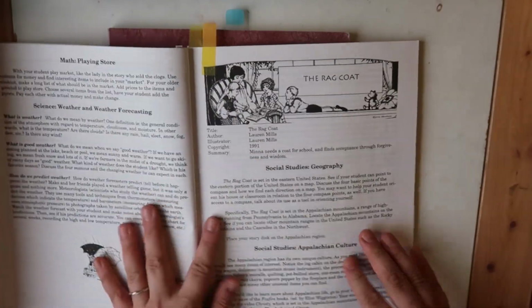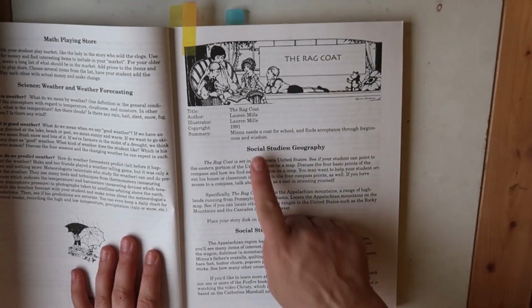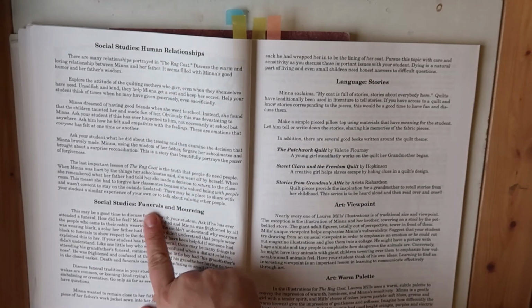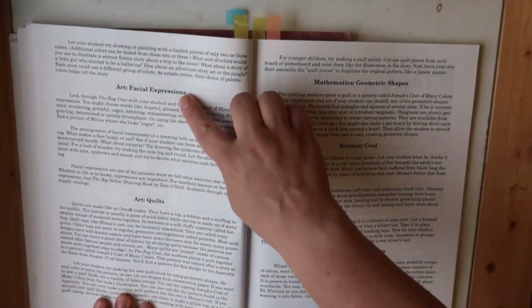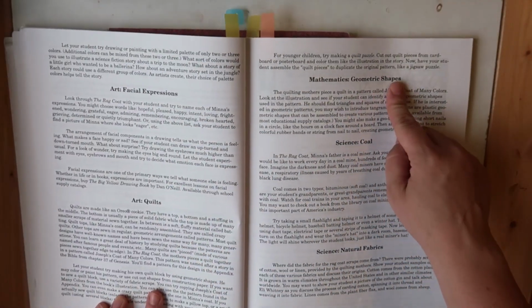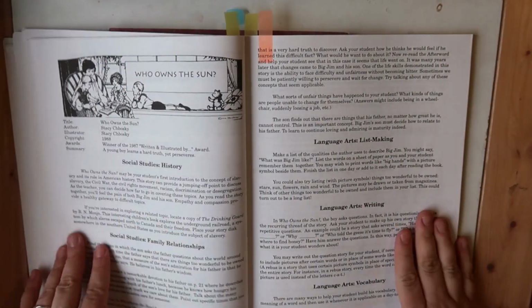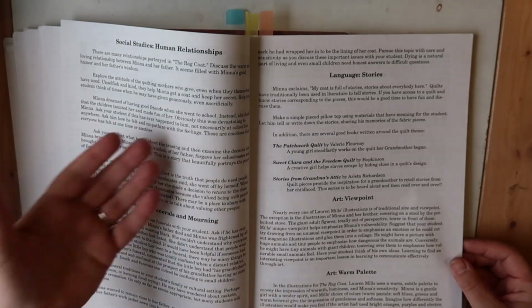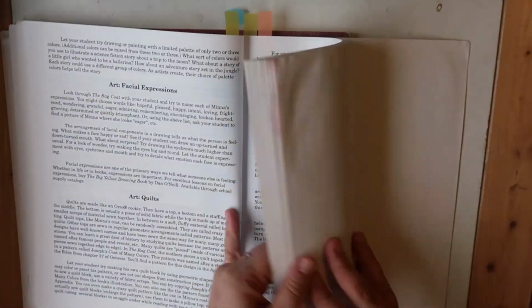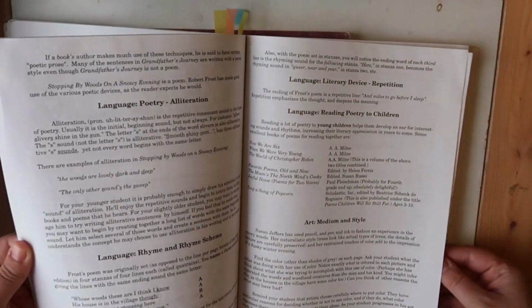Okay, so here is The Rag Coat, the author, illustrator, copyright, and the summary. Then again, you have social studies: geography, Appalachian culture, human relationships, funerals and mourning. Stories, art: viewpoint, warm palette, facial expressions, quilts. Mathematics: geometric shapes. Science: coal, natural fabrics, and then you have moved on. So again, this is very open-ended. If you want to do math on this day or social studies on this day, and so on, as long as you're doing it 5 days in a row. Now, in the back of this one, this has some different things.